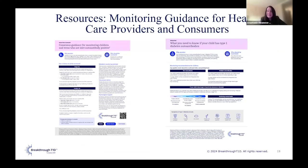In addition, for families who have a child in early stage type 1 diabetes or adults who are autoantibody positive but don't yet require insulin, we've created a front and back page document that will tell you what you should be thinking about and what you can expect in terms of your care if you are living with early stage type 1 diabetes. So check those out. They're in Brand Hub. That's for staff and volunteers. These will be available online.